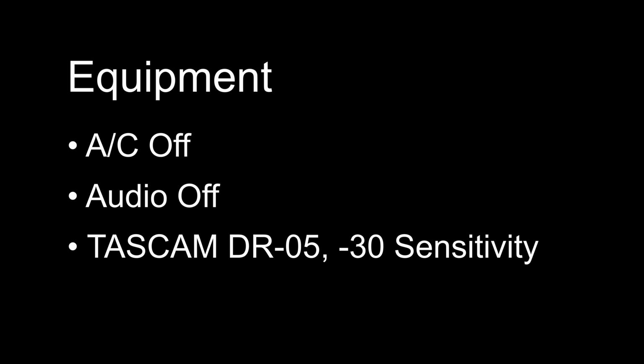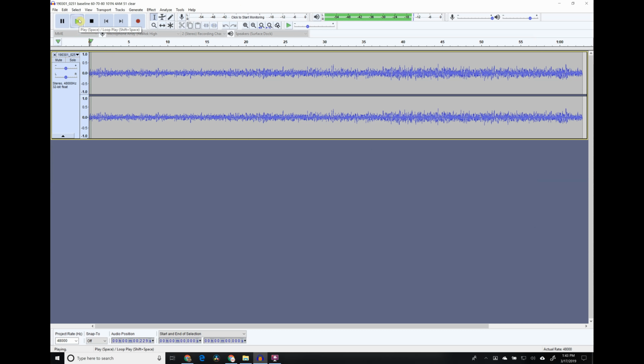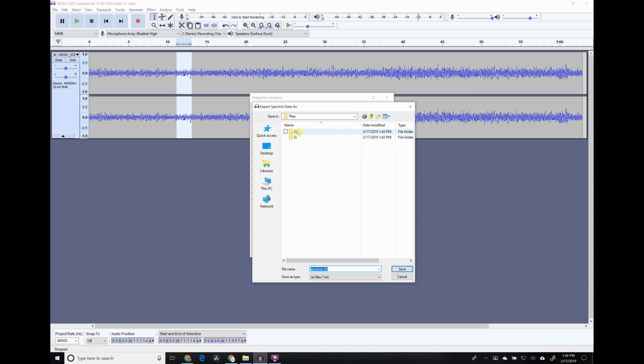I set autopilot to each speed while I recorded 10-second clips using a Tascam DR05 with the sensitivity set to -30. I just handheld it above the center console, kind of like this, so it would be isolated from the vibrations in the car. I opened the audio clips in Audacity and found clean 2-second clips where there were no extra noises from other cars or bumps in the road, anything like that. And then I did a spectrum plot set to 8192, which I exported from Audacity to import into Google Sheets for these charts.